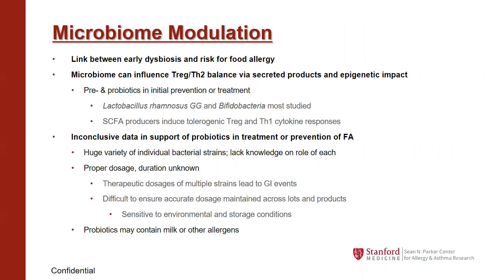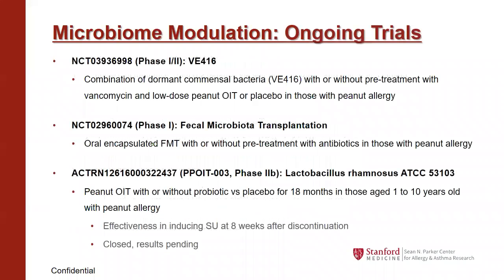And my last slides here, microbiome I have thrown in at the end. I'll leave this for you guys to look at on your own. As I've talked about before, current updates are there's really inconclusive data right now in support of probiotics for a number of reasons. Difficult to work with. There's just not enough known about what the whole microbiome does. We know that it does have a link to food allergy, but we really don't know how best to utilize it for our own gain at this point. There's a number of ongoing studies.